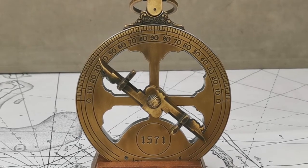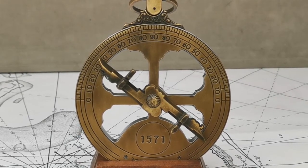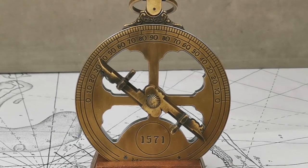So back to our problem in hand. When we have the angle of the sun above the horizon, from the Almanac we have the declination corresponding to the date. Our latitude is 90 degrees minus our measured angle plus the declination.